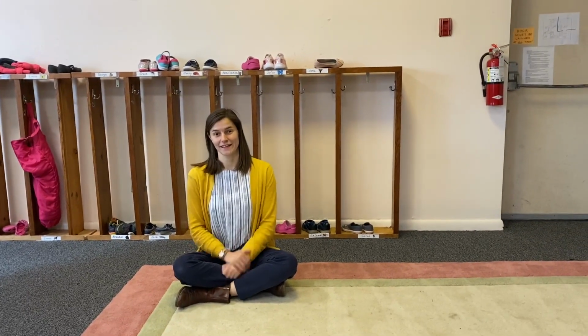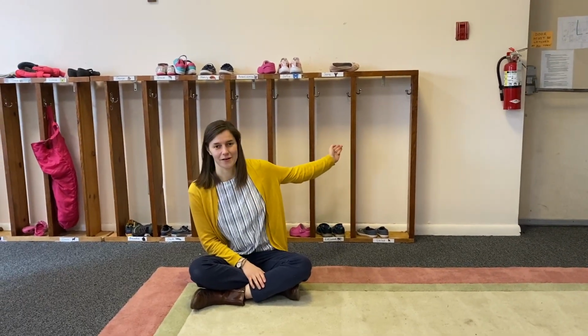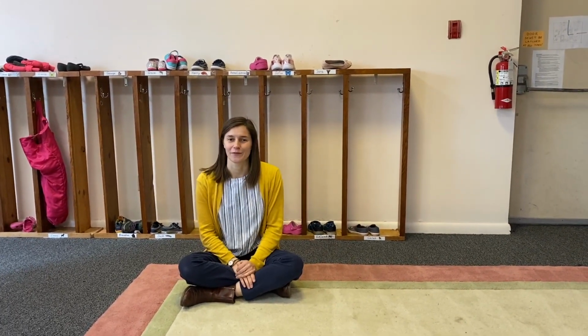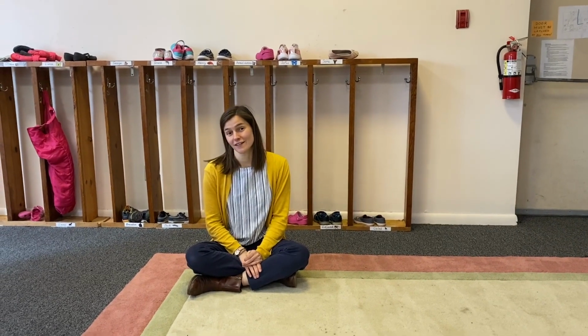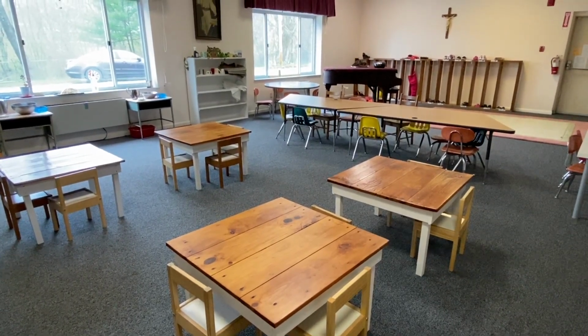This room is known as the Great Room. It is where the primary children gather in the morning to change their shoes and hang up their coats. It is also the room that we use for more boisterous and physical activities on very rainy days. It is also where the primary and elementary students eat lunch.